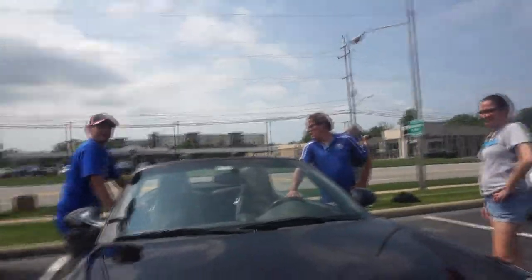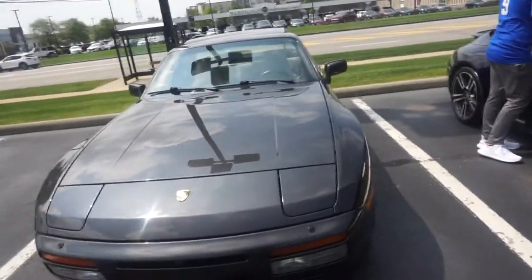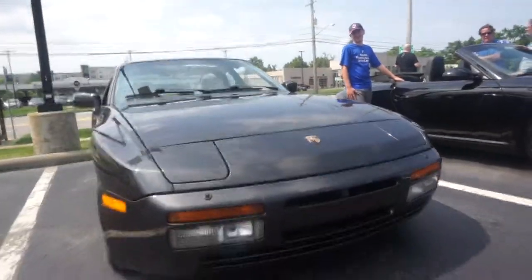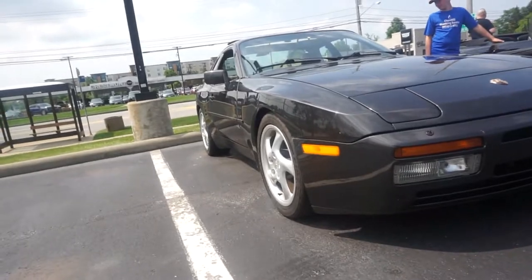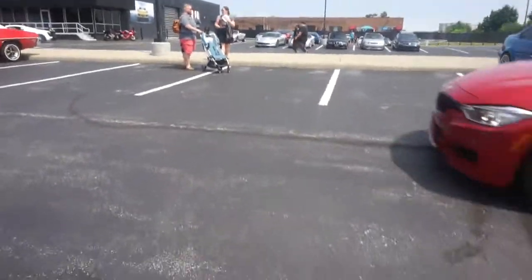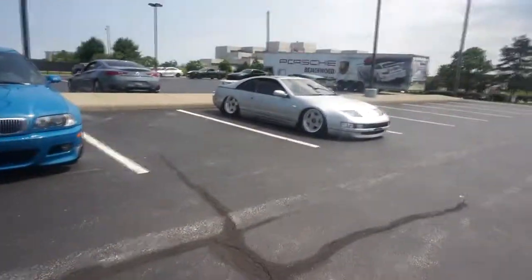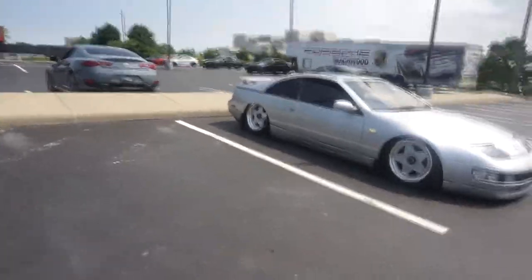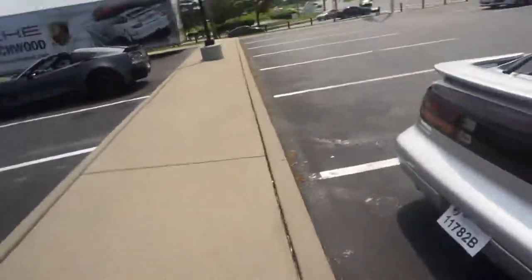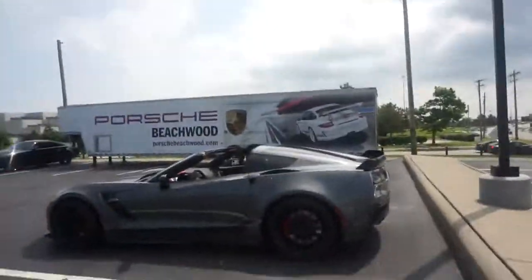Hey, is this a 928 or a 944? 944 Turbo. Yep. Okay. It's a 944 Turbo. So that's this side. I think we got a Z06 over here. I forget what the hell this is, man, but it's a 300ZX. Yup, I was right. It's a Fairlady.